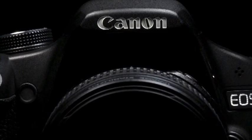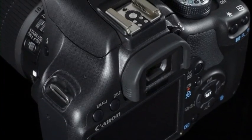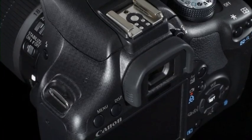There's also a 9-point autofocus tracking system. So if you're photographing a moving subject, for example, you can keep it sharp, and with 3.4 frames a second shooting, you make sure you're not going to miss the moment either. Now, if you don't want to play with stills all the time, there's a full high-def movie capability, so you can shoot 720 and 1080p.